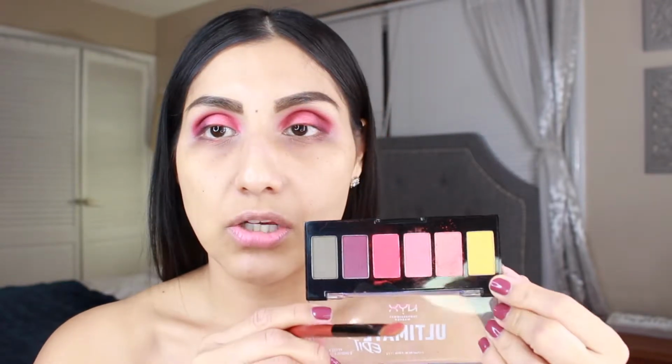Now I'm going to grab the same brush, but I'm going to flip it over, and I'm going to grab this yellow goldy shade here. It's really pretty as well. I'm going to grab that and apply that right here on the inner part of the eye, just like that, and see what happens. That's pretty.